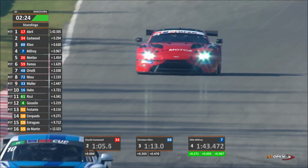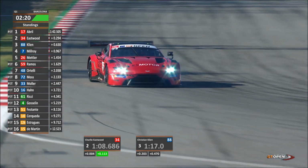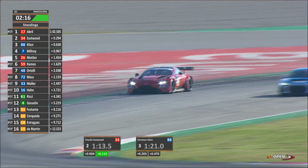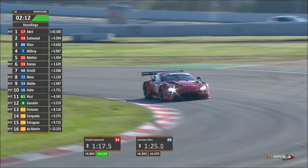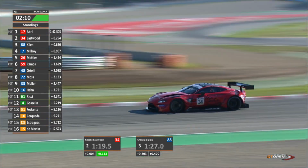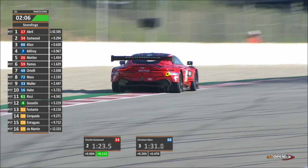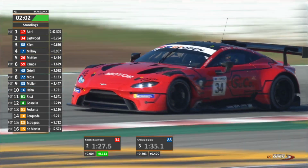right-hander downhill towards turn 10. Downhill braking zone, very easy to make a mistake here. He's got traffic approaching. He's gone quicker through the 2nd sector. It's not the quickest of the session, but it is a personal best as he now comes into the long right-hander at turn 12. Now the tricky part of the circuit. Through the tight right-hander, you've got to get it back across to the right-hand side of the circuit.